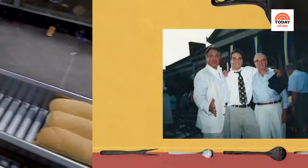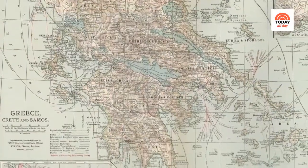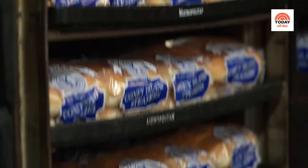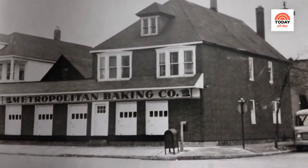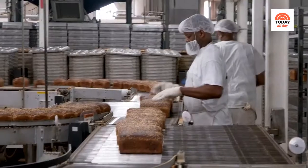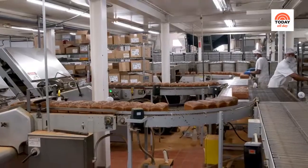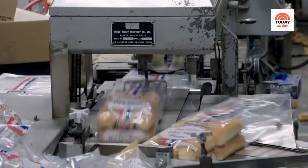with the sponge dough method. For 3 generations, the Cordes family, who also trace their roots back to Greece, has risen to the occasion selling specialty breads. Metropolitan Baking Company was founded by my grandfather in 1945. In the beginning, Metropolitan only sold simple loaves. Today, they produce dozens of items for grocery stores, high-end restaurants, and of course, Coney diners.